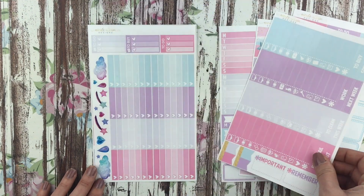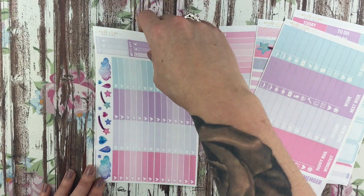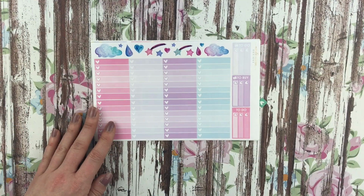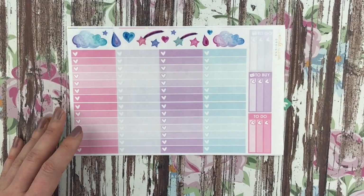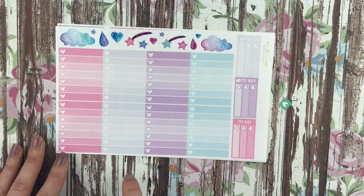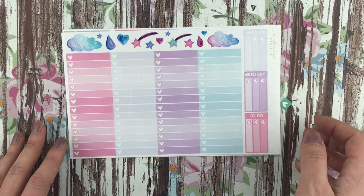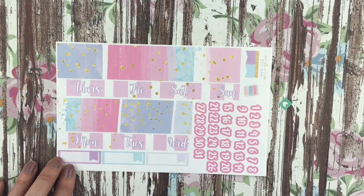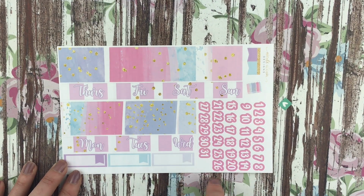And then the fifth page, we do have a little bit of deco at the top of this kit. I'm going to go ahead and get these out of the way. So you guys can see there is some deco up there. This is the only kit this week that's going to have the deco instead of the marquees. And then you've got your ombre heart checklist, your to go, to buy, and to do. And then here is your bottom washi as well as your date covers, date numbers, your planner, your flags, and your quarter boxes. So that was the deluxe kit.